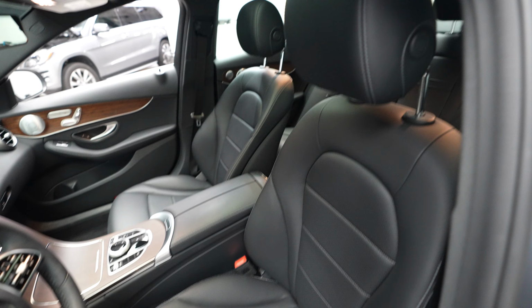Hey everybody, it's Dan from Feldmann Imports, and today's vehicle for sale is a 2019 Mercedes-Benz C-Class C300 4MATIC. This particular model comes in a gray exterior with a black interior.